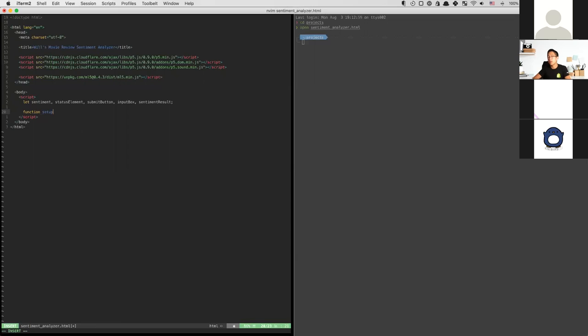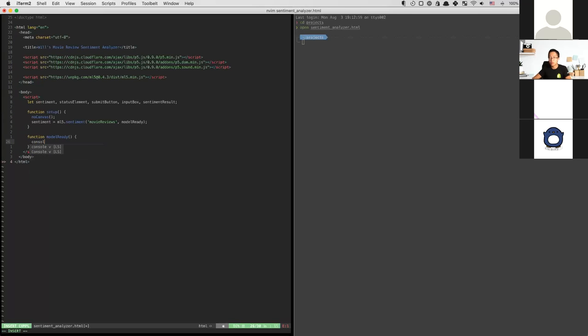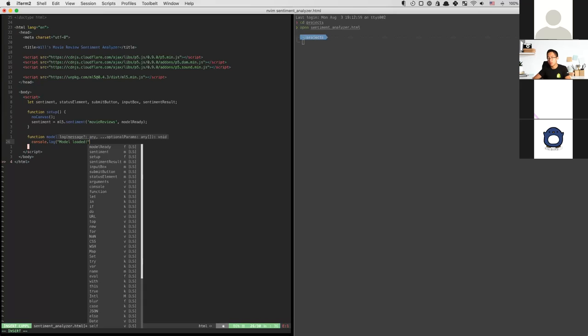And then in the function setup, let's create a short canvas and initialize the sentiment to import this model called movie reviews. And we're going to pre-write this function here. So this model ready function will be called when the sentiment is loaded. So again, function model ready, and console.log model loaded.